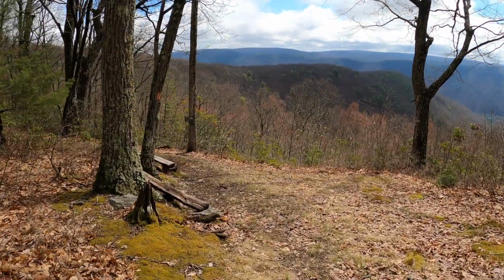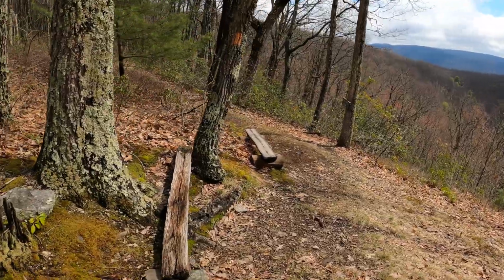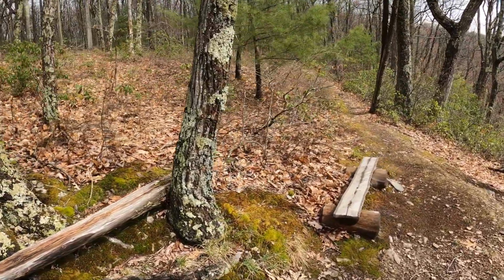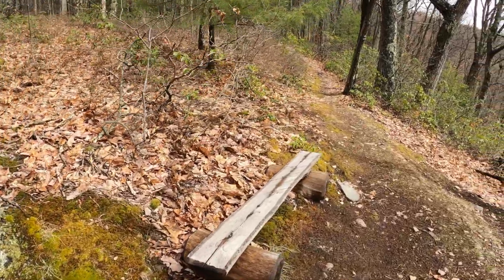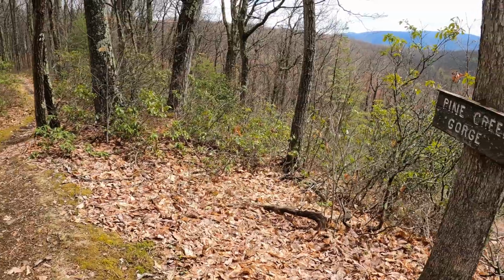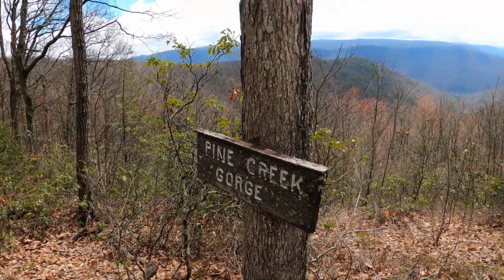All right, we made it to the vista here. Again, we have seats. This is right on the Black Forest Trail. And it's the Pine Creek Gorge. Check this out.